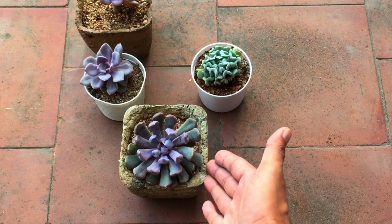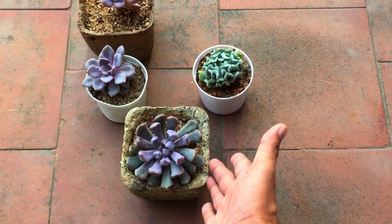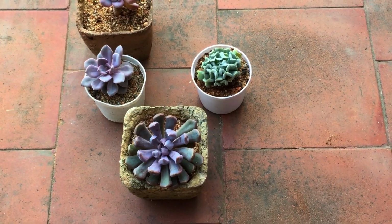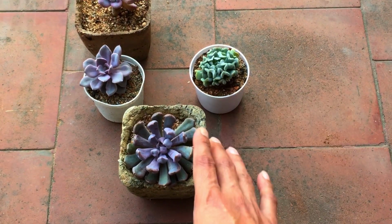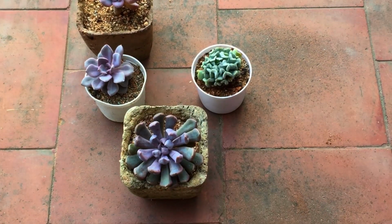Now I'm sure people are not going to be sitting idle. They might have created some other hybrid with lilac spoons, which we are not very sure, or I haven't researched much. But as of now, this is the last one that I know from this parentage. Probably there are more created.